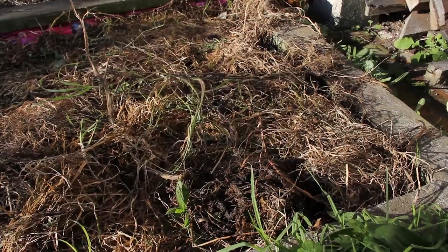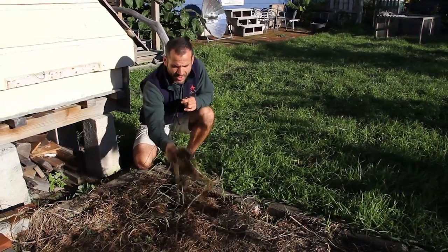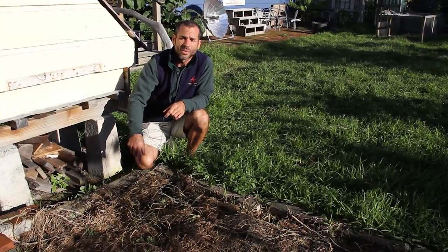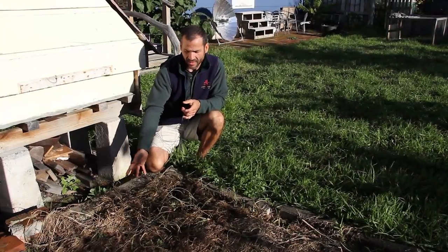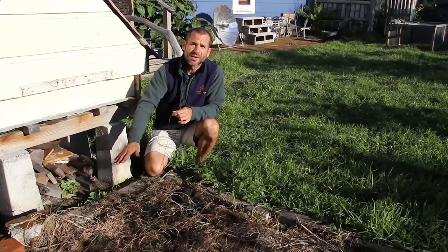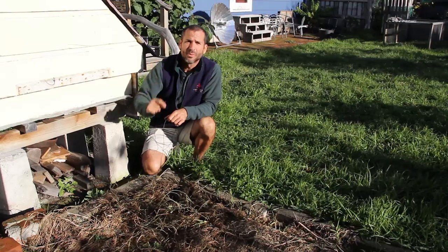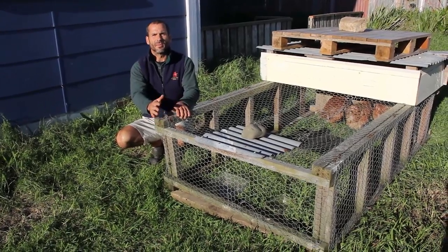In 4 months' time, we've got all this dead couch and kikuyu grass on top, which is our mulch, and we've got all this dead couch and kikuyu grass underneath, which is a green manure. Once we take off the mulch and the plastic, we'll put one more layer of cardboard on top, then about 880 mils of topsoil, and boom, we're away. We've got a garden.